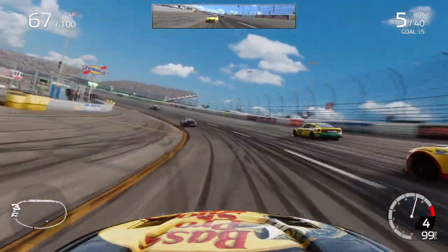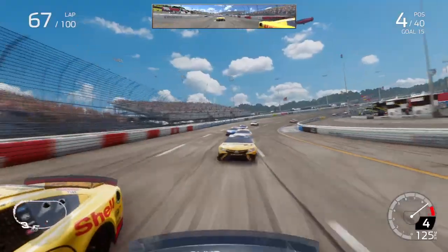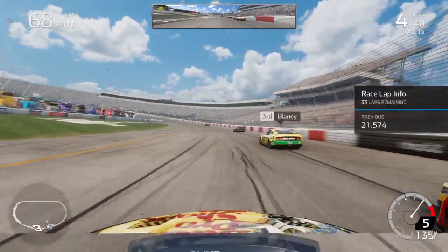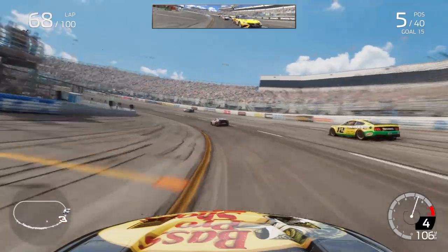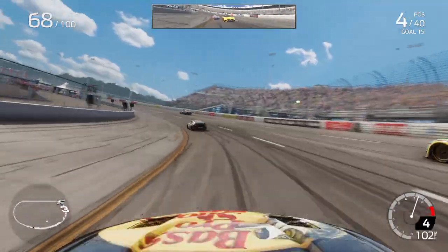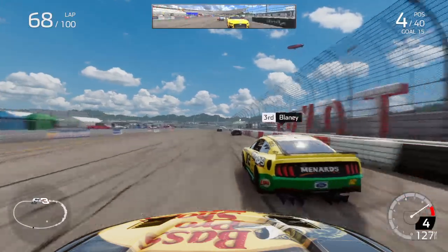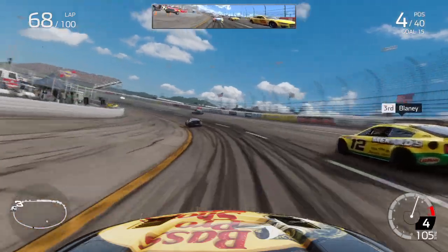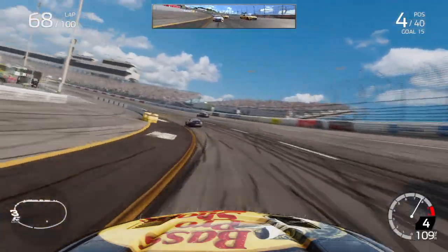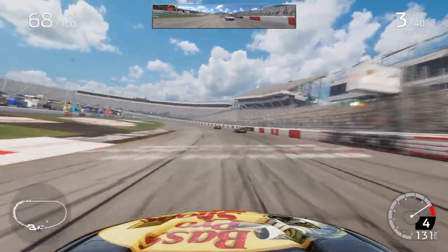As things are starting to kind of spread out a little bit, I guess we're kind of in a little bit of a pack here, but at the front, things are definitely quiet. Further on back, there's a big pack of cars I can see on the mini-map. Alright, we finally clear Logano for 4th. And we're going to try and get to the inside of Blaney here, as we will.